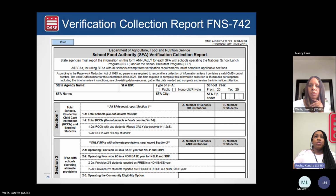Okay, so let's get into the FNS 742 a little more, and this is also known as the Verification Collection Report. This slide shows what the FNS 742 report looks like. This form reports the SFA's information in 5 different sections. Section 1 is where you would report the total number of schools and number of students as of the last operating day in October.